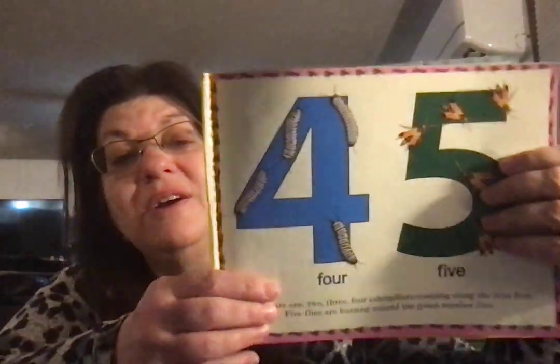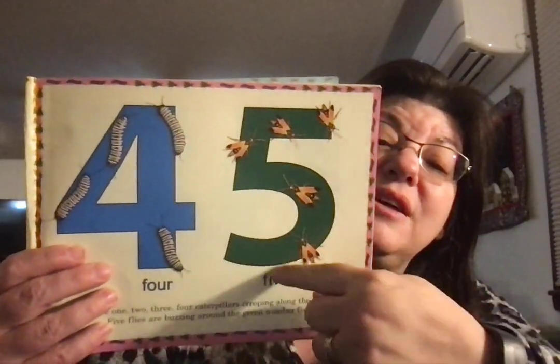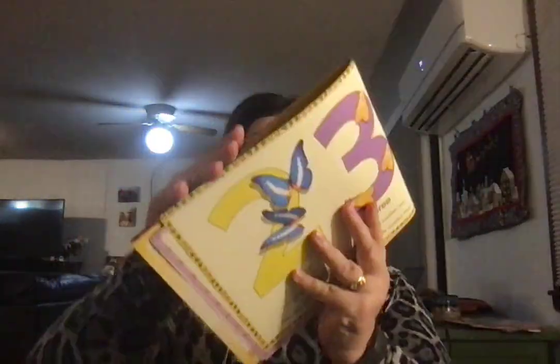Ooh. 4 green caterpillars on the blue 4. 1, 2, 3, 4. 5. Yep, this flies. Just in case I was wrong. 1, 2, 3, 4, 5 yellow flies on the big green 5.